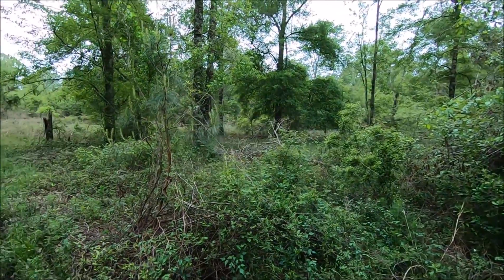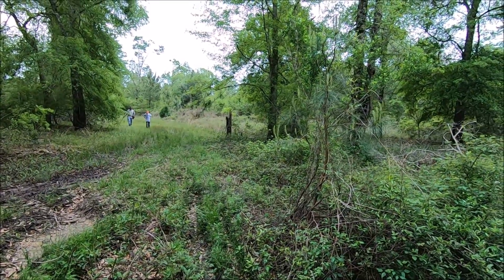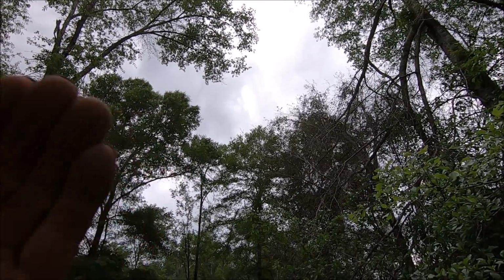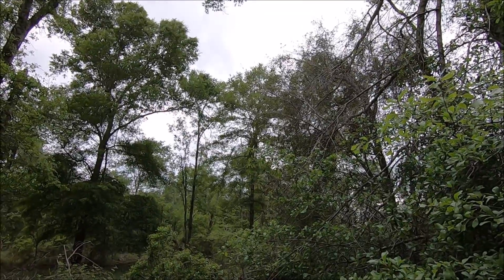And I can hear the lightning in my headphones, so we probably won't go too much further, kind of assess the situation. I don't know if it's moving this way or just gonna skirt us, so I think it's moving this way. If you look at the trees right there, you can see that hole in the clouds. You kind of just see which direction it's moving. These are actually coming this way toward us. So I suspect that wind we hear in the distance is actually rain.